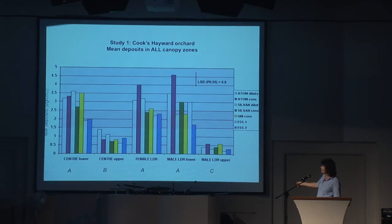The dilute of the quantum, the dilute's missing, that's the concentrate. And here we have the electrostatic. Basically, down the bottom, this is the centre lower foliage in the pergola canopy, so driving in the middle of the centre, lower foliage which is exposed to the sprayer directly. You'd expect the sprayers to do as good a job as they could there.